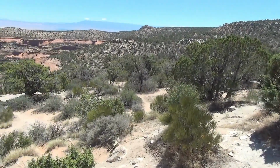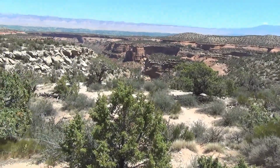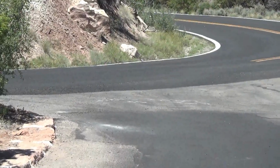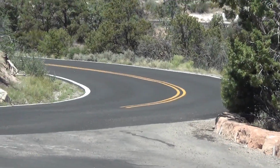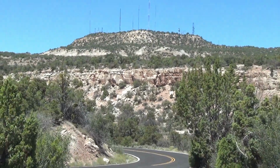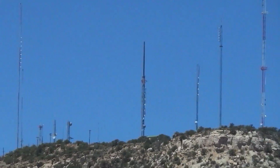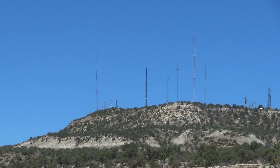This is called the Highland View, which is a very wide overlook. You've got to be careful on this road. It's a good road, but it's two lanes in two directions. In some places there's just a cliff off the side, so you look up at some interesting view and you can really get distracted. Look at all those antennas up there.